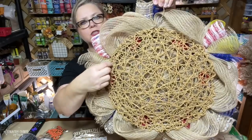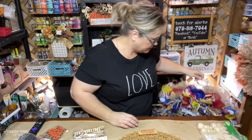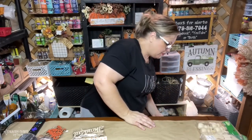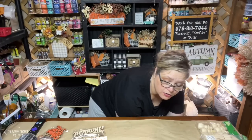What I do is attach it with the small pipe cleaners, the brown or tan ones. Then I take my needle nose pliers and bend those wires so they don't stick out. They kind of tuck in there like that. Okay, and that's what I do. These are my favorite, so I got some more of those because they will last me all year, and I can only get them during the fall season.